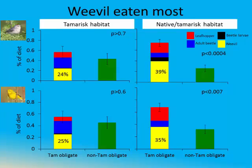And what we found, which was really surprising, is that the red is the leafhopper, the blue is the adult beetle, the black is the beetle larvae, and the yellow is the weevil.